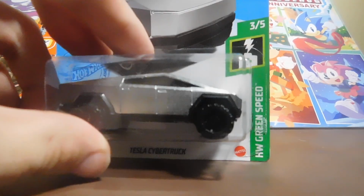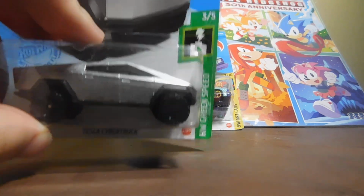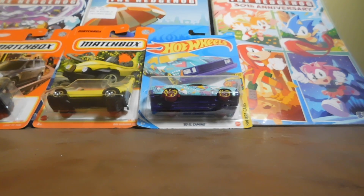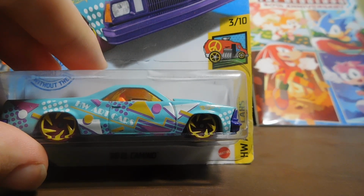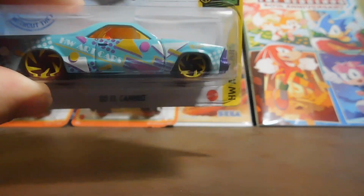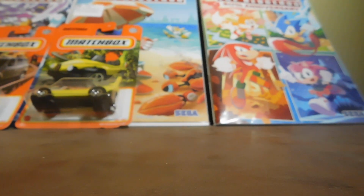Next up is something I think we're all excited about, and that is the Cybertruck. It's unpainted, sans some tampos on it. Next up is a candidate for custom, this 1980s Chevy El Camino, with a very 80s and 90s graphic style paint job. Bright orange interior that makes up part of the bedliner of the truck. And these weird wheels and that weird purple base. Wheels are magenta with yellow centers. Make sure we can do something.